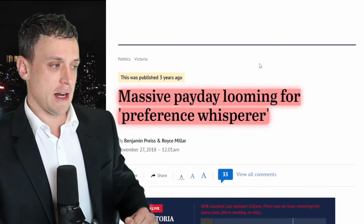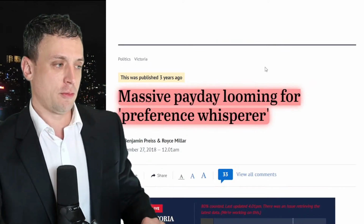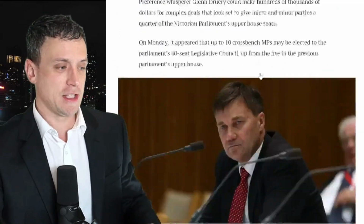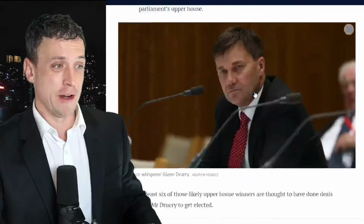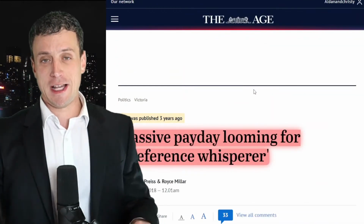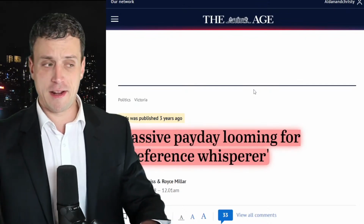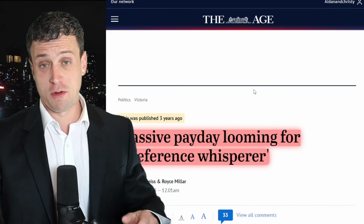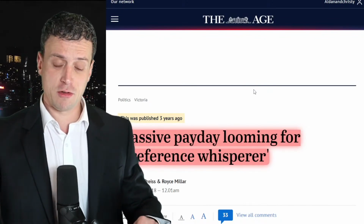Alrighty, so this article was published back in 2018. Massive payday looming for the preference whisperer. Now, this is in regards to the Victoria state election that just passed, where Glen Durery was able to accumulate a very large stable of micro parties under his banner. 30 grand here, 30 grand there. And of course, we saw the biggest crossbench elected, I think, in Victorian history, with 11 crossbenchers.